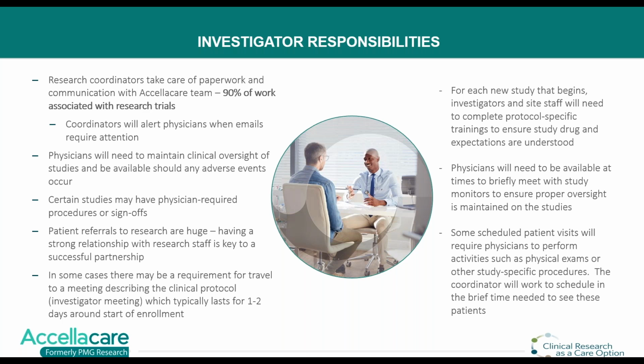Our physicians and providers need to be available to meet briefly with our study team, with our coordinators, to ensure proper oversight of all of our studies. There are study visits that require our investigators to be present, to do things like physical exams, to ensure that our patients meet the inclusion and exclusion criteria for all of the studies. And they work very closely with our study coordinators to work the patients into your schedule and to get everything done. Certain studies have physician-required procedures or sign-offs, like I said, and patient referrals for research is huge.